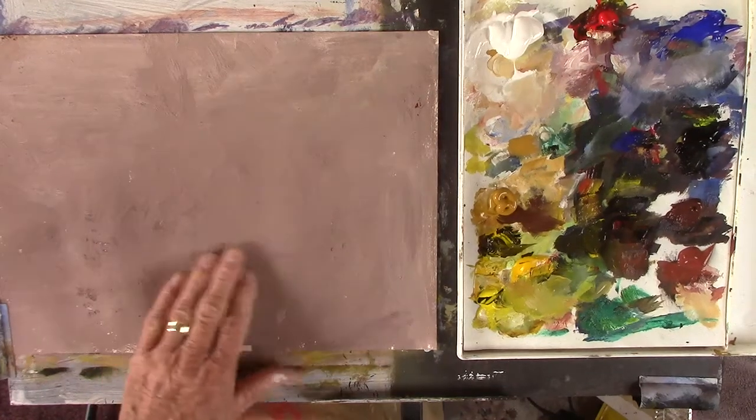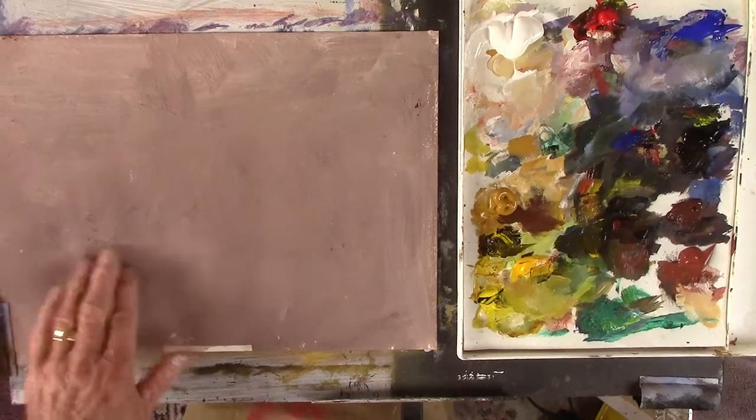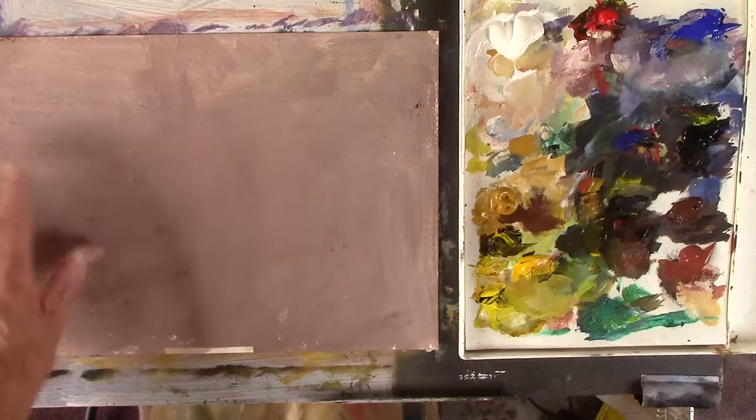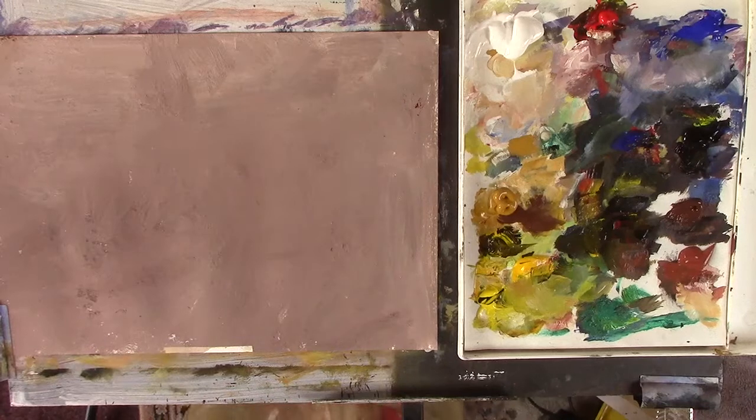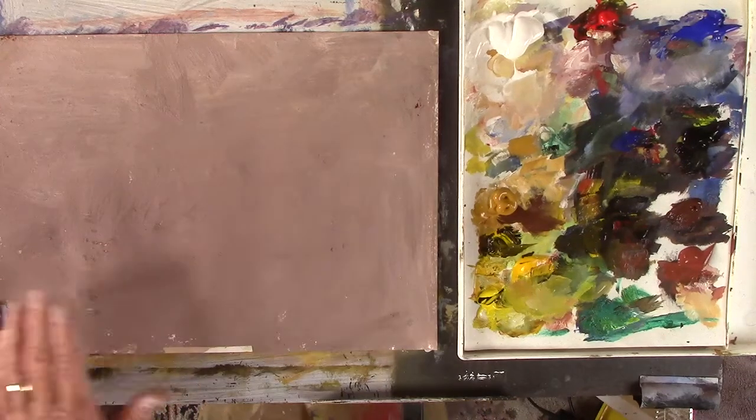So it's in the Surrey Hills now. I think I've overgessoed this. It's a bit thick there. It's not quite dry, a bit damp. So I'll just start putting a sky of sorts in, and we'll see where we go with it. I'm just working from a memory that I saw about half an hour ago.